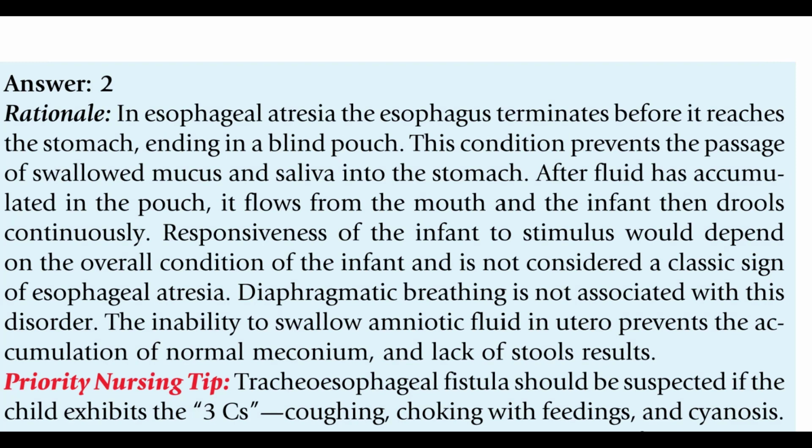Answer 2. Rationale. In esophageal atresia, the esophagus terminates before it reaches the stomach, ending in a blind pouch. This condition prevents the passage of swallowed mucus and saliva into the stomach. After fluid has accumulated in the pouch, it flows from the mouth and the infant then drools continuously. Responsiveness of the infant to stimulus would depend on the overall condition of the infant and is not considered a classic sign of esophageal atresia. Diaphragmatic breathing is not associated with this disorder.